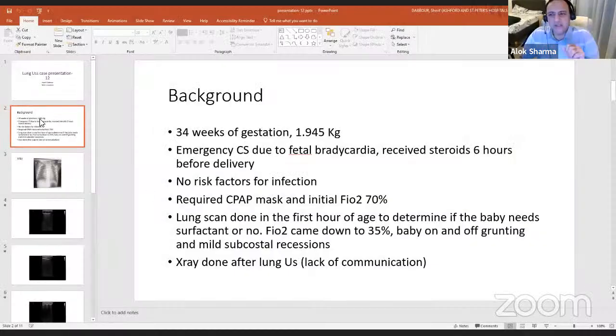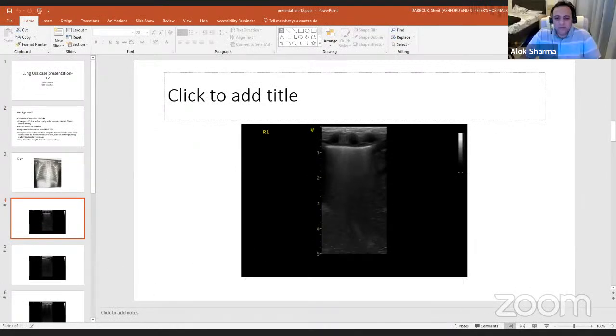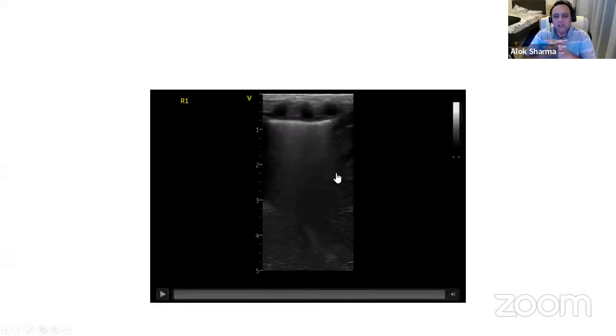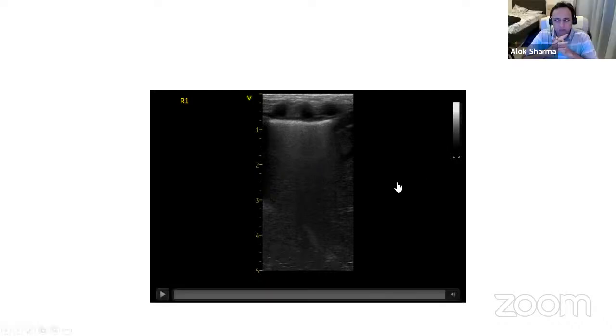Dr. Sharif, what we'll do is we'll just have a look at these images first. So if we just go back into slideshow mode. So can I just ask, which probe are you using? That's a linear probe. And what frequency are you using? It was S8. It's a frequency of 8 on the linear probe. And do you have a higher frequency on it?